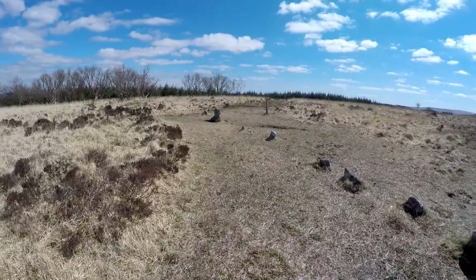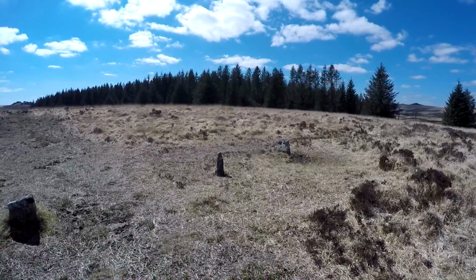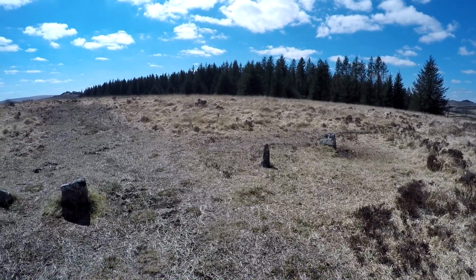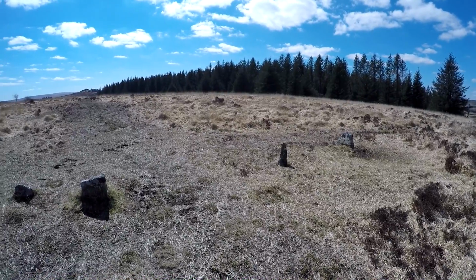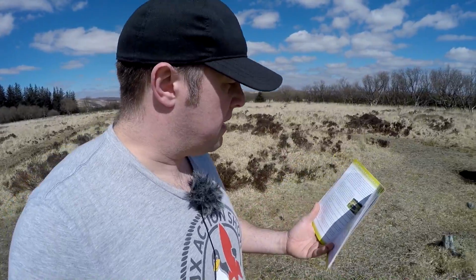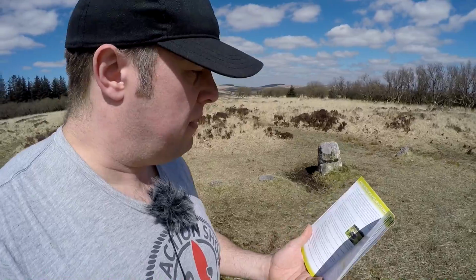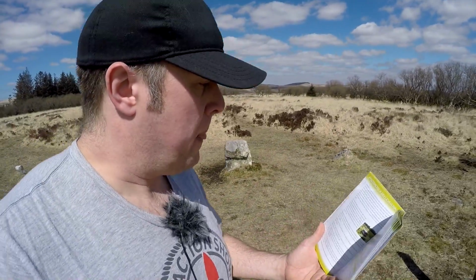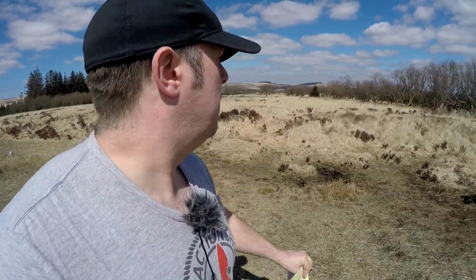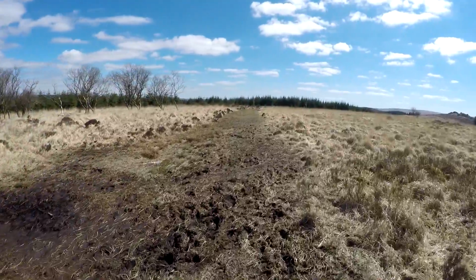Here we have a post, a little row of stones, which, yeah, it says a further post indicates a small stone row which crosses our path. It says go left here on a wide grassy path for just 30 metres to find a splendid example of a Bronze Age burial chamber within a fenced area. Okay, I'm gonna watch where I put my feet. Oh my.